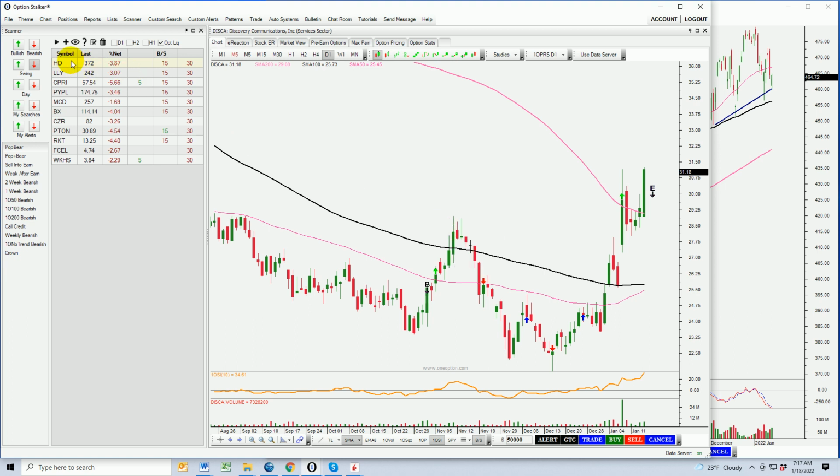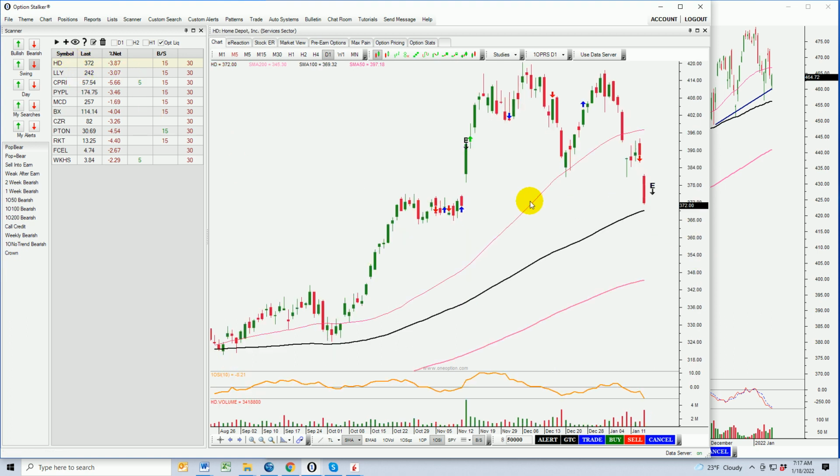So let's take a look at some of the candidates here. Beautiful breakdown through horizontal resistance on HD. Now, it's a little late to get in on this move unless it gets below that 100-day moving average. Then you've got another opportunity, and that's how I address it. I click alert and I drop my alert line right there. If it breaks through this, I'm going to know about it, and then it will be comfortably below that 100-day moving average.